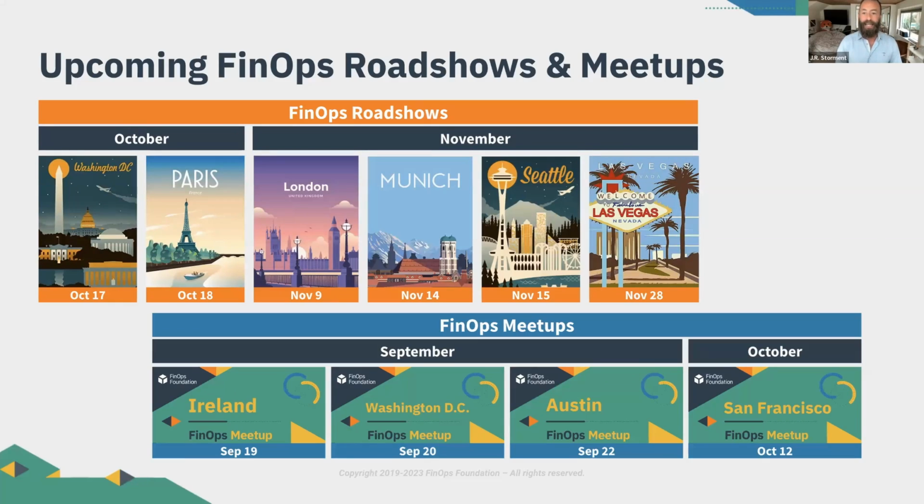London, Munich, and then Seattle and Vegas are actually attached to the cloud conferences. So Seattle is attached to Microsoft Ignite, and then the Vegas one is attached to reInvent. So those are going to be particularly big ones with a great mix of people.